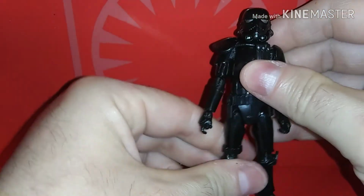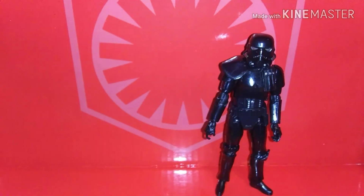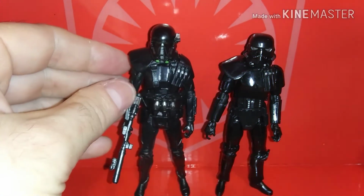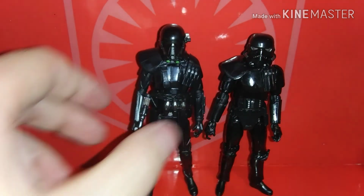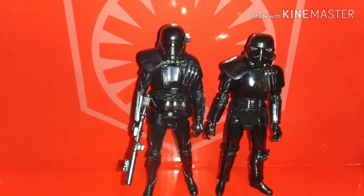So since I have this figure out of the packaging, I wanted to do a brief side-by-side comparison with another figure for scale. This is one of the 5 POA Death Troopers from the Rogue One assortment. And as you can see, the Death Trooper is slightly taller than the Shadow Stormtrooper, and that's to scale. The Death Troopers are taller. They usually select troopers who have greater height for these roles because they're augmented with cybernetics underneath their armor. And I really, really like the way these two guys go together.